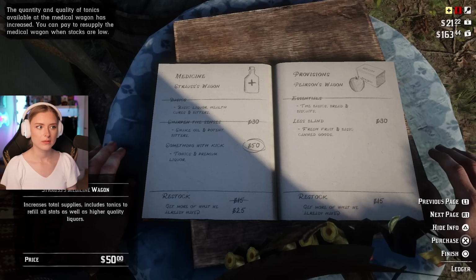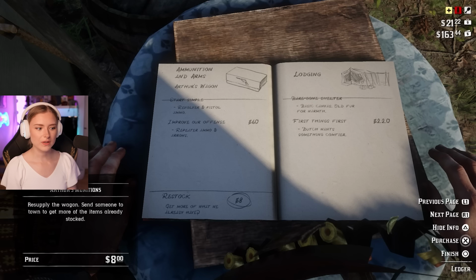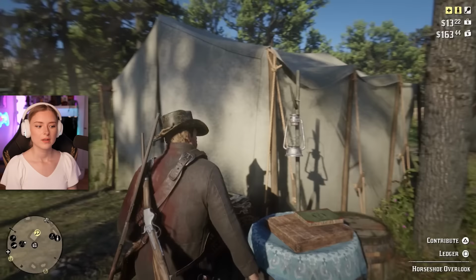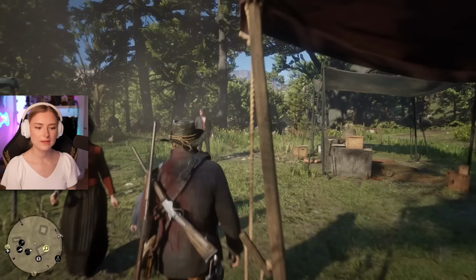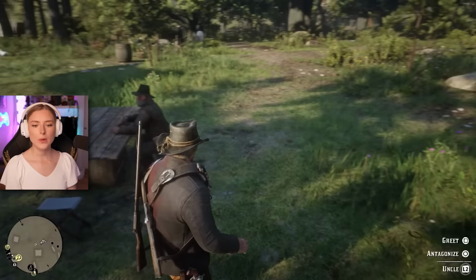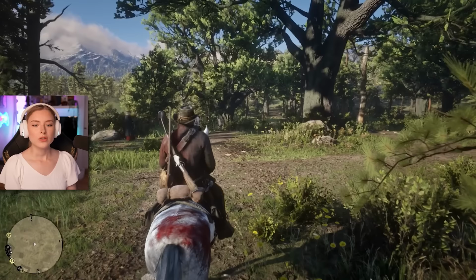Okay, so that should be... It's yellow, so I'm guessing yellow is good. Ammunition. We could just restock. There we go. No need to upgrade. All right. Now we should be good for a little while at least. Well, now there's a little less to worry about.